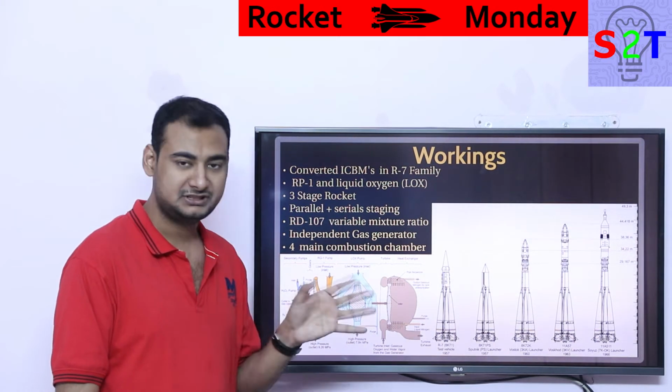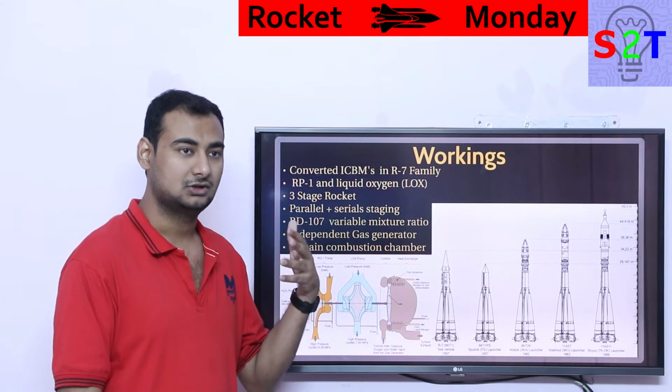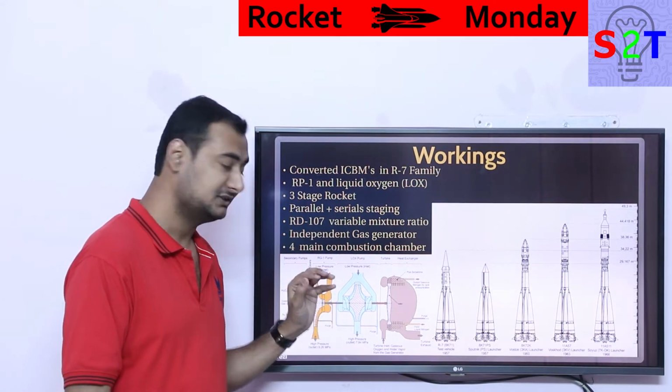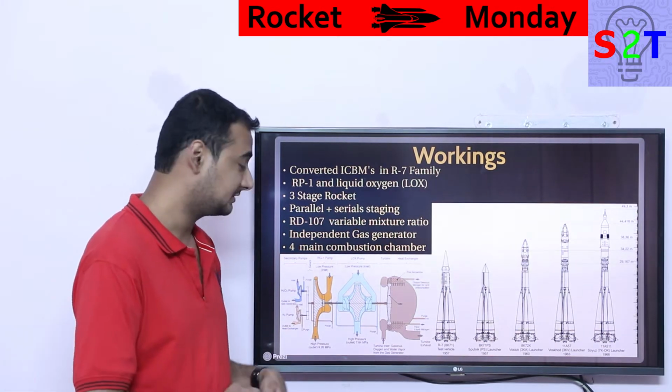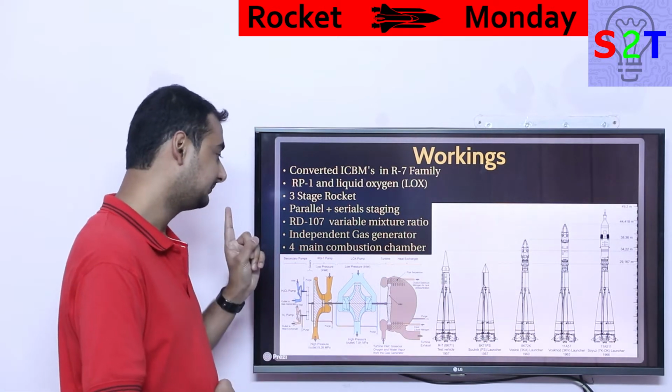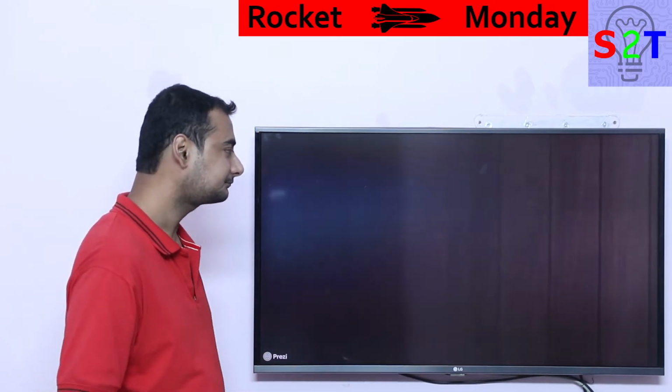It's a completely different mindset than we use compared to Falcon 9, the space shuttle, or even Saturn V. Saturn V used kerosene itself to create the gas exhaust. This had an independent system, and it had 4 combustion chambers. That's the working of it. That's why it's so unique.